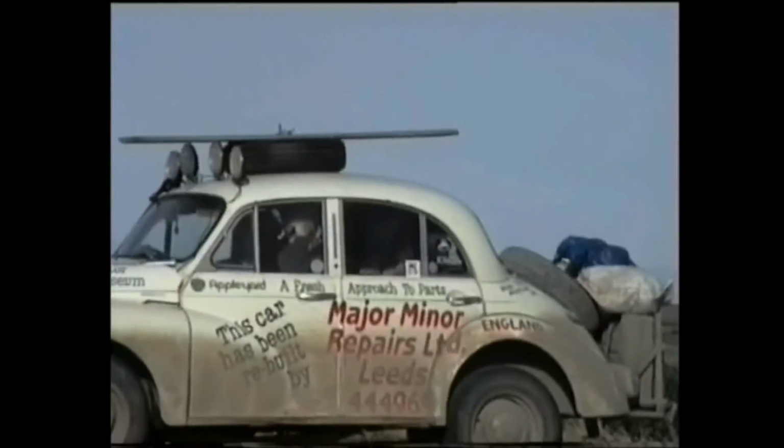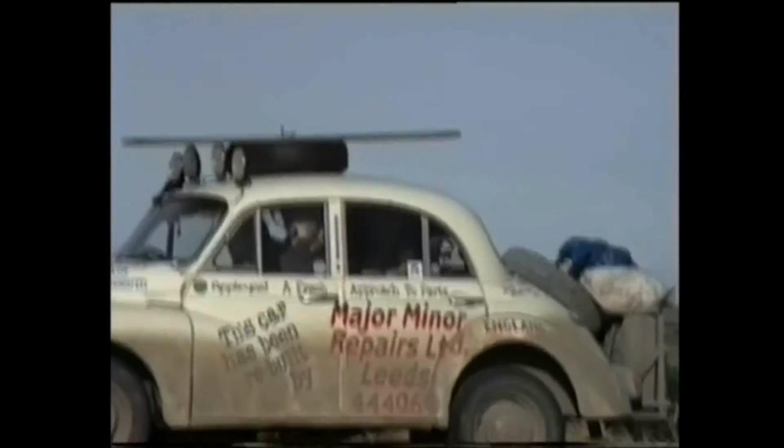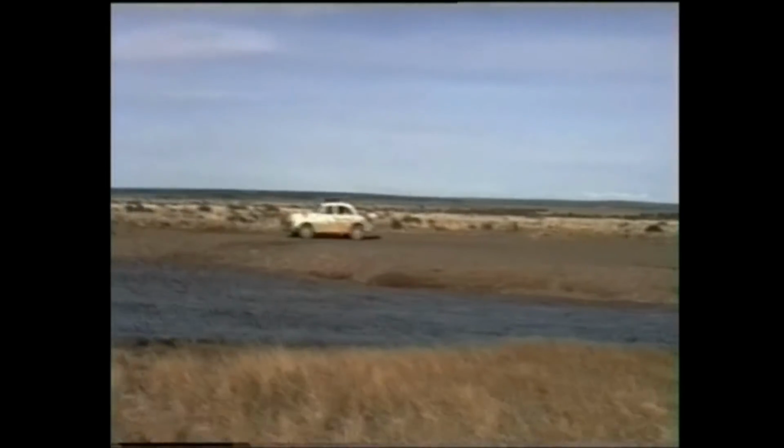It shouldn't be a problem for the car. Jesus Christ, it's freezing. Oh, legs are aching. Okay. This house is down, for what it's worth. Right, let's have you.